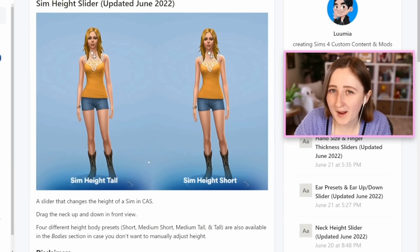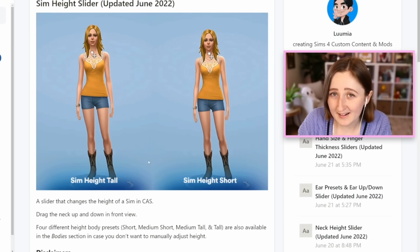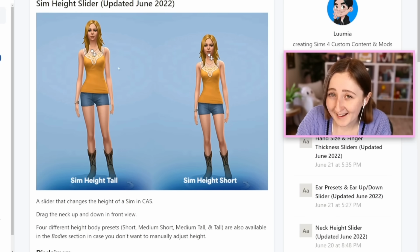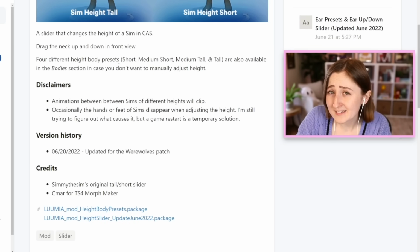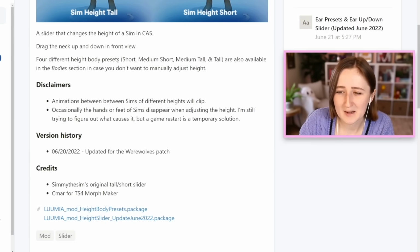The way it works is by adding a new kind of slider in CAS. So if you drag your Sim's neck up and down, it changes how tall they are. Lumia also made a couple different height presets, so you can just click short, medium, and tall.